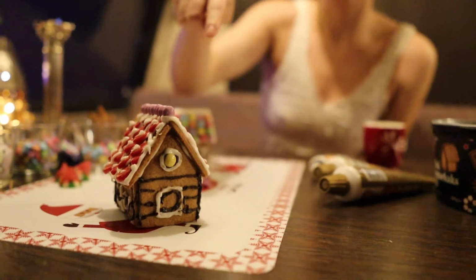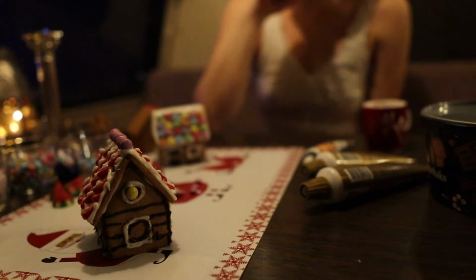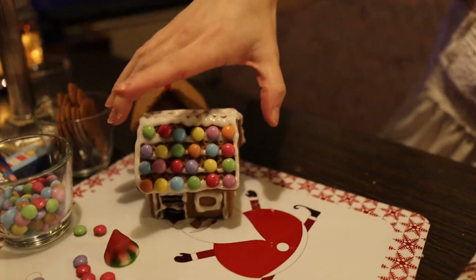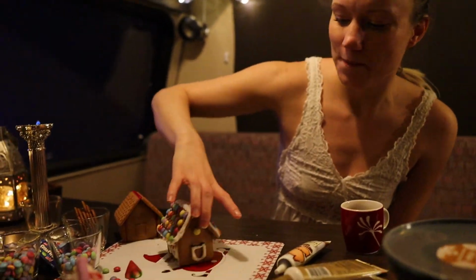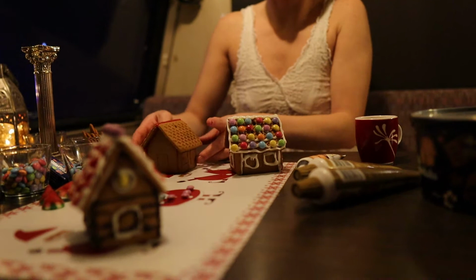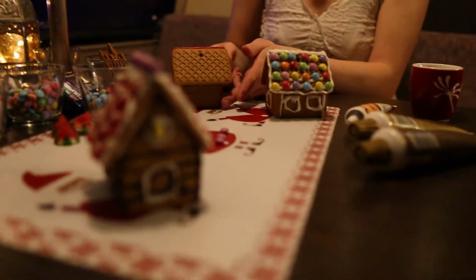Okay, so these are the first houses that we made. This is Andrej's first gingerbread house ever. Does it look good? And yeah, mine is like the picture when you have like expectations and reality. Always the same. It's more difficult than I always think. It's not really dry yet, but this one I put together a bit differently, with the sides differently, so it's a little bit different shape. And the roof is wrong, but I think it's cute anyway.